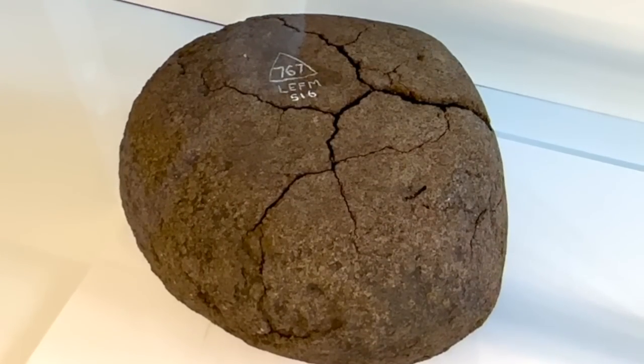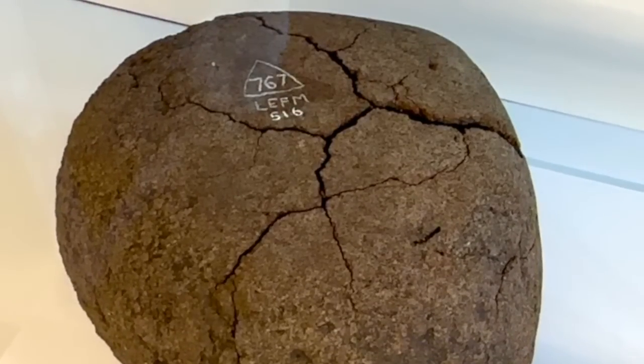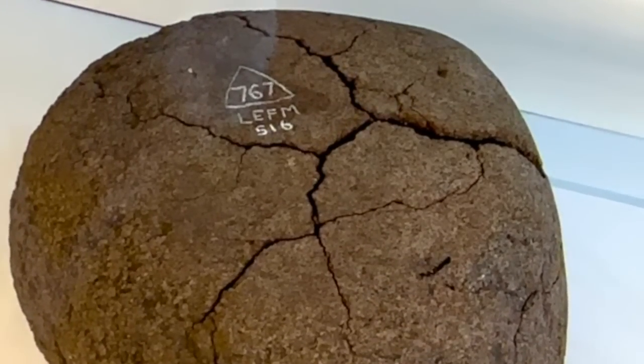However, it would appear the folk on the receiving end were quick to deal with the burning hot missile, for it seems they plunged cold water all over it before it could do any damage, hence the cracks.